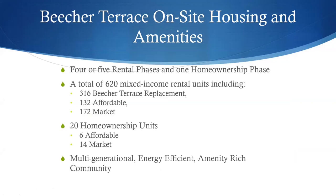Okay, so the on-site housing and amenities is the first thing that we're going to talk about, and just a general overview here before I turn it over to McCormick Barron Management. The complete revitalization will include 4 or 5 rental housing phases and 1 home ownership phase. The completed site will be a total of 620 mixed income rental units. 316 of those are Beecher Terrace replacement units. There'll be 132 other affordable units and 172 market rate units. 20 home ownership units are planned, with 6 of those being affordable and 14 market or unsubsidized when we say market rate. These are going to be multi-generational, highly energy efficient, and amenity-rich communities.